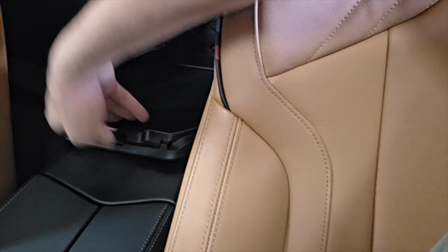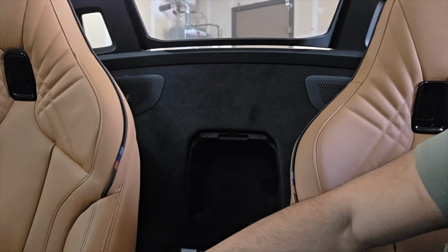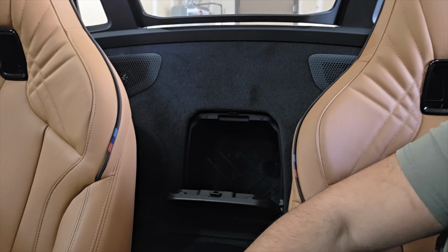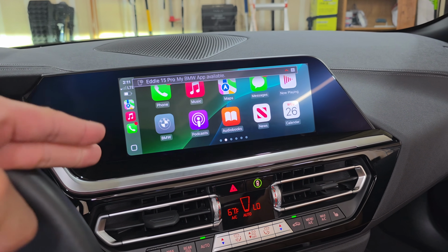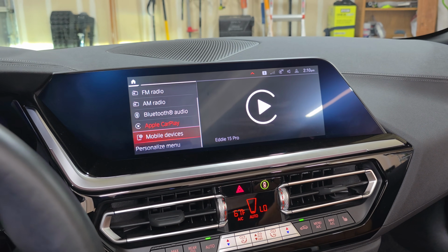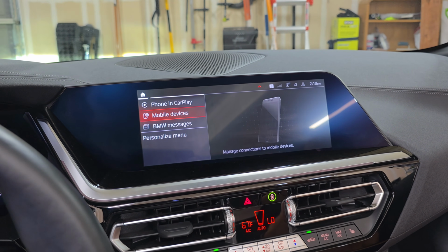And if you'd like to, you can flip this down, and this will give you access to a center tunnel, which allows you to put longer stuff through here in case this is the only vehicle you have to transport stuff. So that's kind of interesting. But there is a lot of back storage space for your jacket and such. And yes, this car does have wireless CarPlay as well as wireless Android Auto support. So although it is using the older iDrive system, it's really practical when it comes to modern day standards.